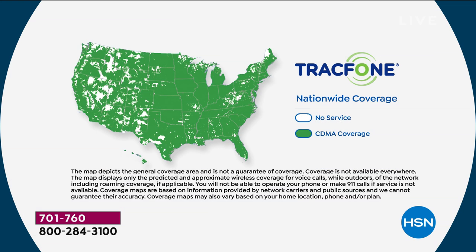Look at this coverage map. It's incredible. Over 90% of the entire population is covered. I like to say, unless you're at the top of a mountain or at the bottom of a ravine, you're going to have really great coverage and service with TracFone.